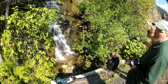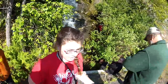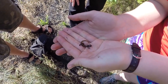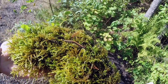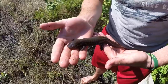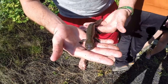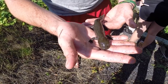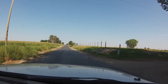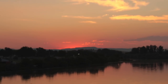As I admire the waterfall, Becca Cossel locates our prize, a small Coeur d'Alene salamander. We were also rewarded one final time by finding two large Idaho giants in the pool below the waterfall. What a great way to end our adventure together. The long drive home is a tedious one, but we finally make it, just as the Idaho sun sets on our search for the Idaho giant salamanders.